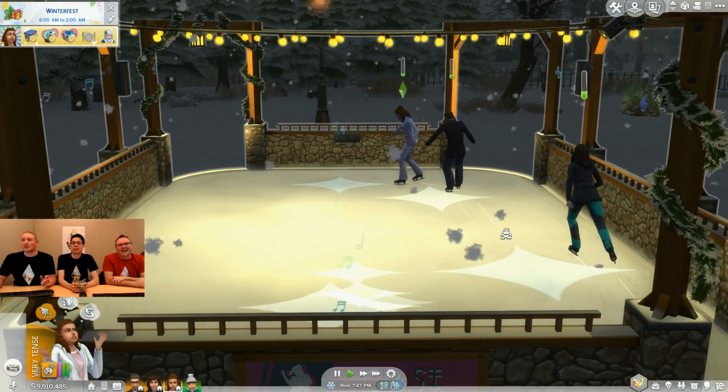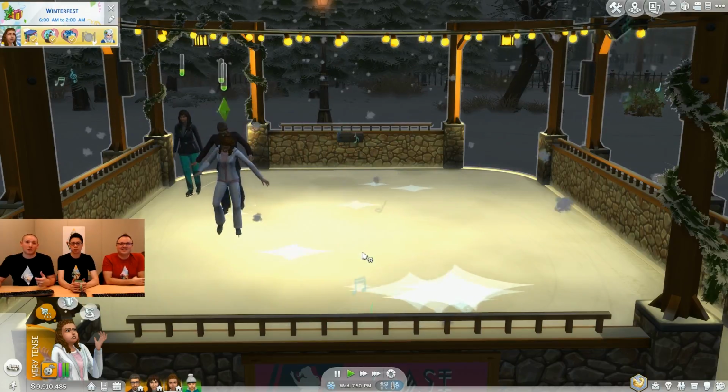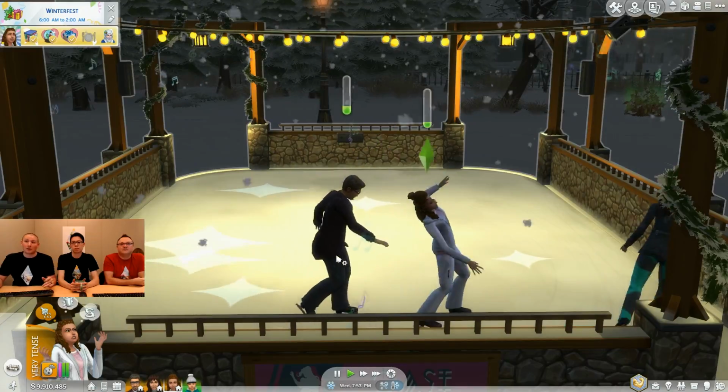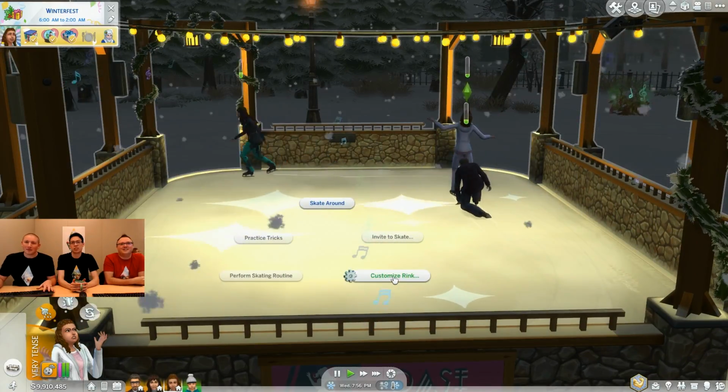So the Sims need skills, and the Sims' skills aren't maxed out yet. But as you build your skill, you can actually do crazy tricks like spins and backflips. You can do a lot of really cool tricks with a higher skill level. Oh, bailed. He saved it.